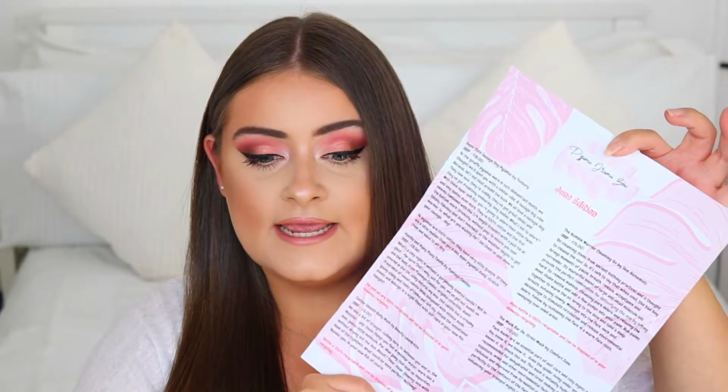So this is a leaflet inside. It tells you all about the products and how much they're worth. And this month's edition we get 1, 2, 3, 4, 5 products, and they're all full-size products which are great. And of course one of them is the pyjamas.